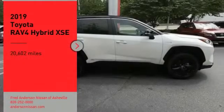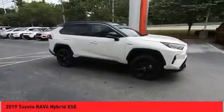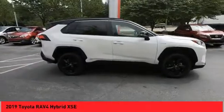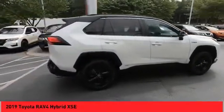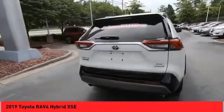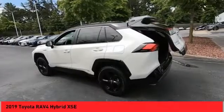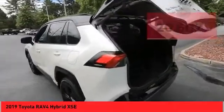You are going to love the 2019 RAV4 Hybrid. The Toyota RAV4 Hybrid offers a spacious interior, an abundance of technology, and safety features galore. When pairing all of this with a dynamic exterior, it's not surprising that everyone is talking about this vehicle. This vehicle has less than 25,000 miles.